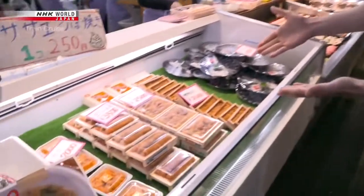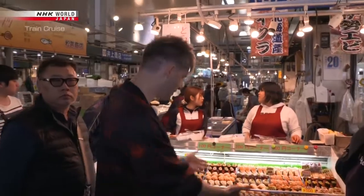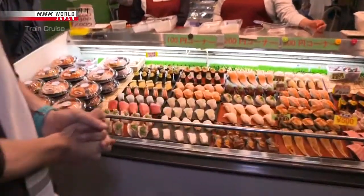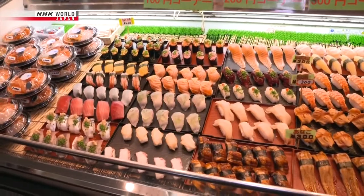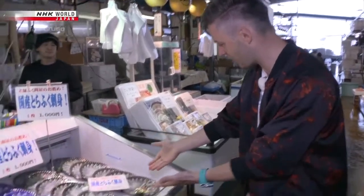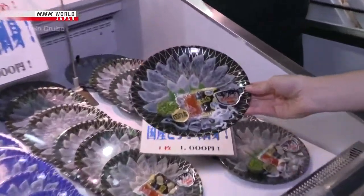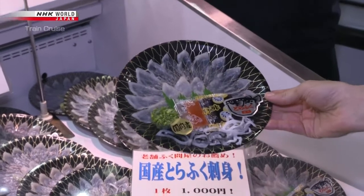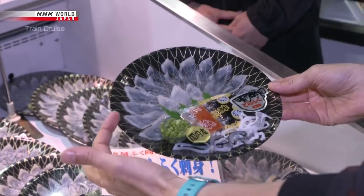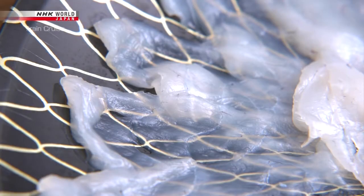This is uni, this is sea urchin. Absolutely spectacular, look at this. Look at that. This is a specialist for fugu, specialist for blowfish, and just look at this plate here. Look at that. Torafugu, isn't that gorgeous presentation? This fugu was caught in Shimonoseki. Fugu can be chewy, so for sashimi, it's sliced so thin you can see right through it.